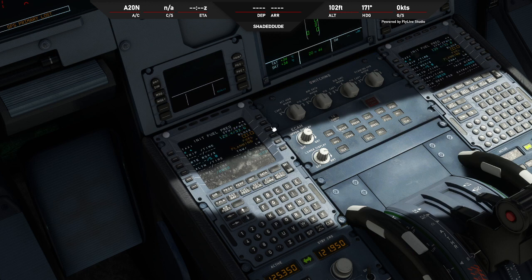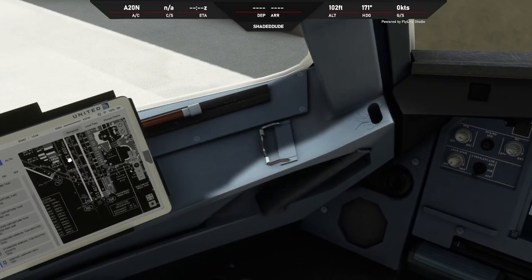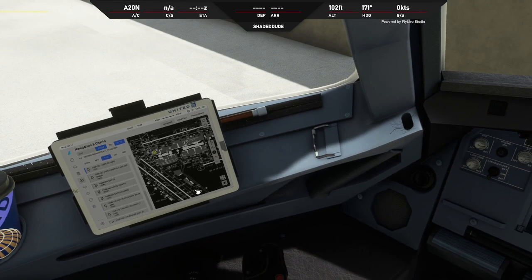FedEx 1361, readback is correct. Expect runway 15 left for departure. Advise ready for taxi. We'll expect 15 left and we'll call you for taxi, FedEx 1361.